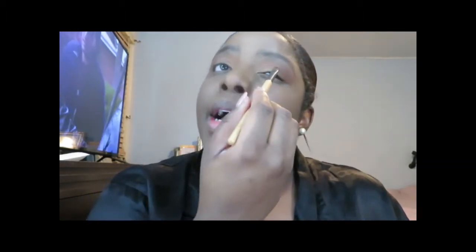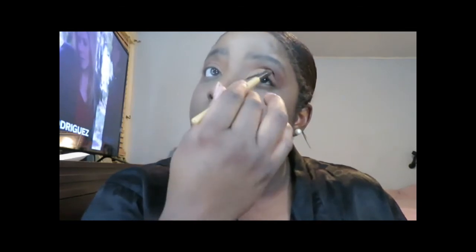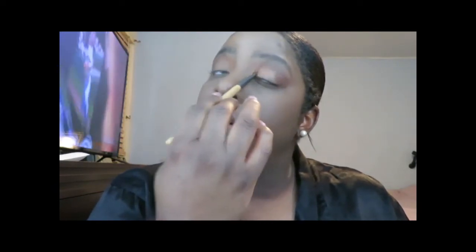I don't know if you guys can see this or not. In my camera, in my mirror that I'm looking in, it's excellent, but this camera washes it all out. I need a new camera for Christmas 2020. So, Mike, if you're watching this, that $700 camera, go get it.